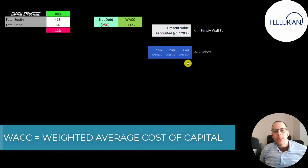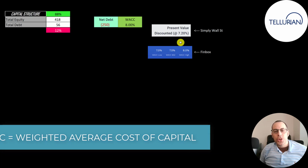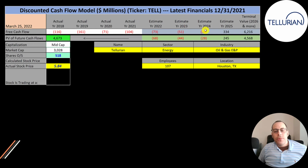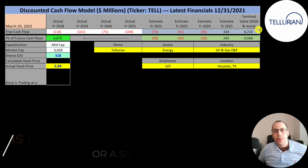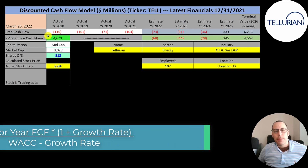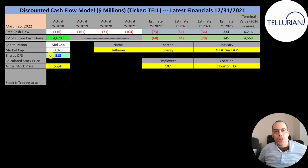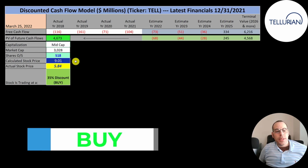I gave them the highest WACC on Finbox, 8%, and that's a discount rate we're going to apply to the future cash flows. We estimated 4 years of future free cash flows. We also estimated a terminal value, which is all cash flows past year 4, that's $6.2 billion. We discounted those numbers back to today using the weighted average cost of capital. We get a value of the company of $4.7 billion. We divide that by 518 million shares. And we get a calculated stock price of $9. They're trading at $6, so they're trading at a 35% discount. It's a buy according to the model.